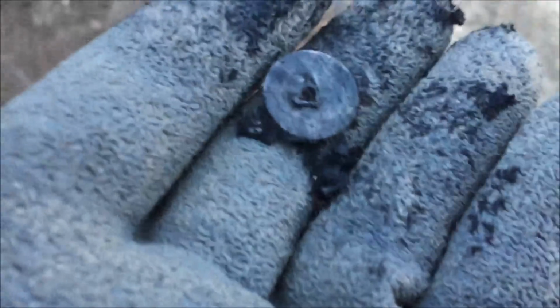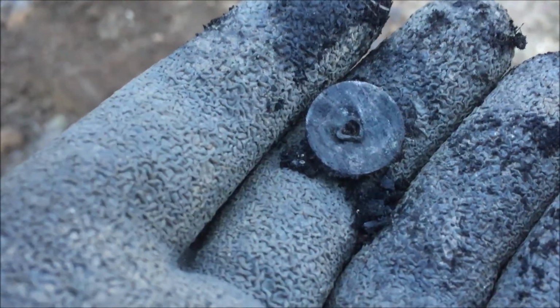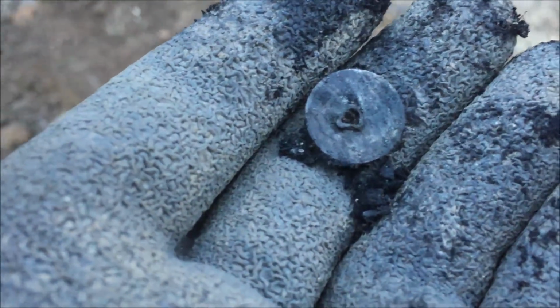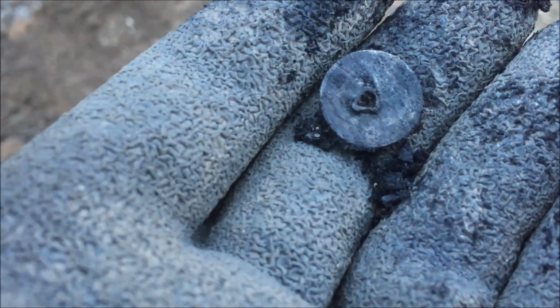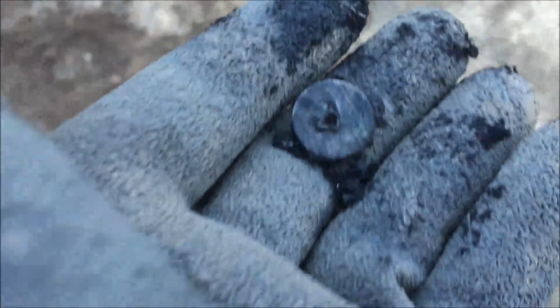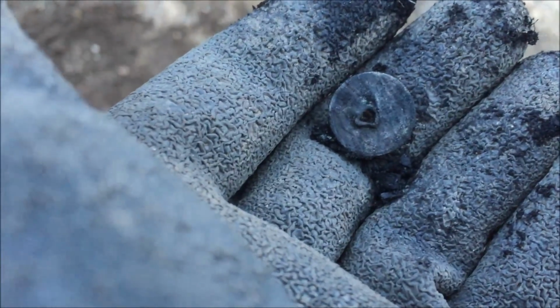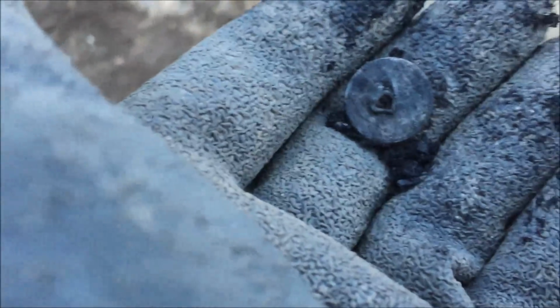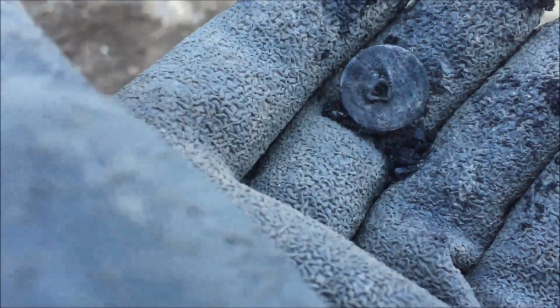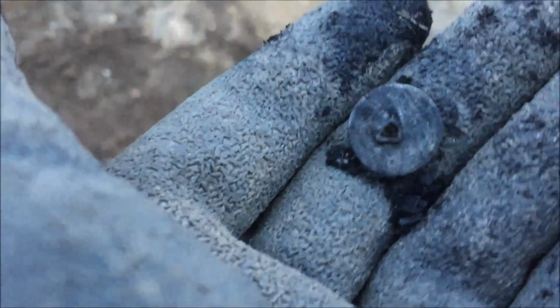So I don't know what the story is on these. They all have holes. Most of them have one hole. A couple of them have two holes. I am assuming that somebody made a necklace out of these, because I also found other jewelry type items around here, but maybe they were all together at one time and whoever's dwelling this was burned down.